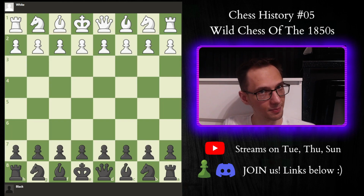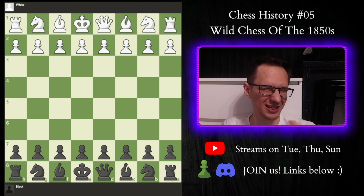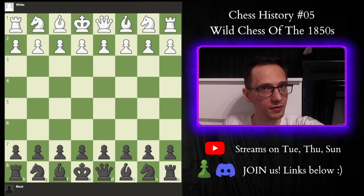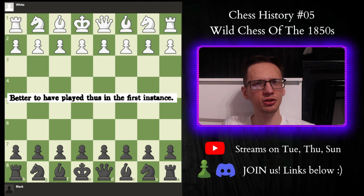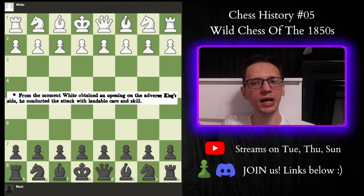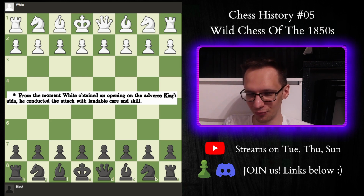But what was not a pain, definitely for me, is reading the language that was used in the book as well. It's so savory, it's so 1850s-like, and it was obviously written by Staunton, a very intellectual person. For example, when criticizing a move that should have been played a bit earlier, Staunton writes, "Better to have played thus in the first instance." It was really nice to read. Oh, this one, for example: "From the moment White obtained an opening on the adverse king's side, he conducted the attack with plausible care and skill." It's absolutely brilliant language.